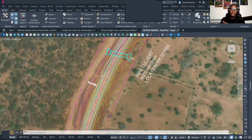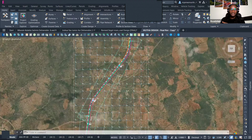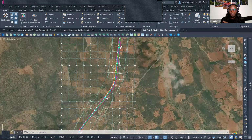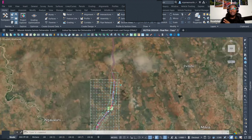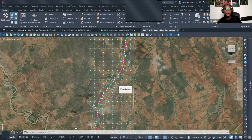Then there is another horizontal curve, and we have a culvert positioned in this area. After that, we have another straight section. We curve into another horizontal curve, and then after that we go straight all the way to the last point. So this is a very simple application of the geometric principles.